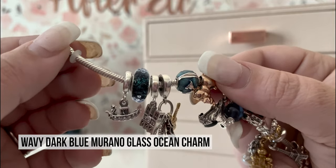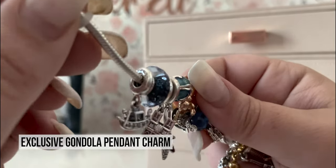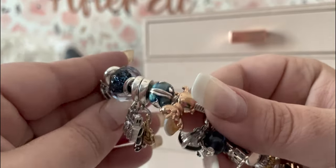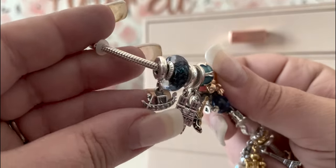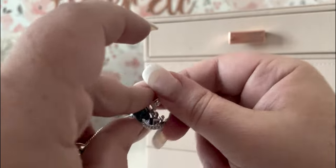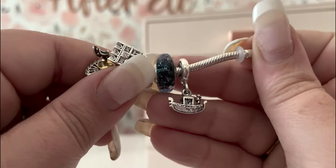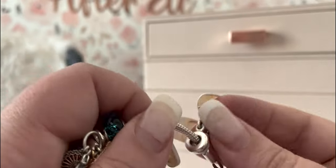And last but not least, Venice, the gondola. Pandora, ALE S925. And on the other side, it is blank. Little guy sitting there, rowing you around. Now, Mom has not been to Venice, but she picked this one up in the airport, so it's such a good price. And because we have plans to go to Venice next year, she thought about waiting and just getting it.